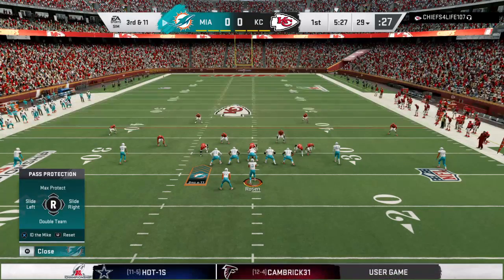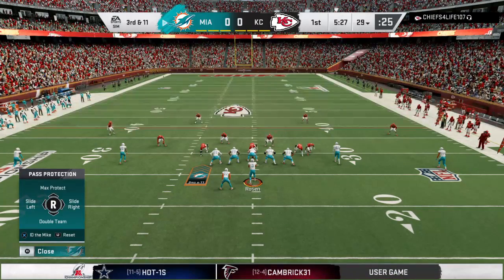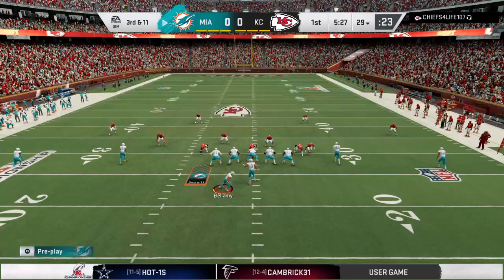Switch it, switch it, switch it. Come on, switch it. Let's go, motion.